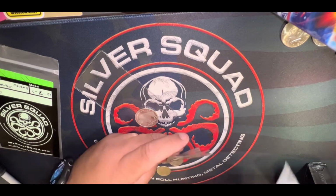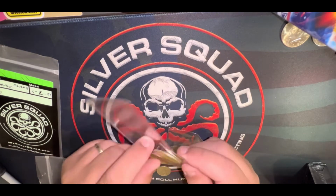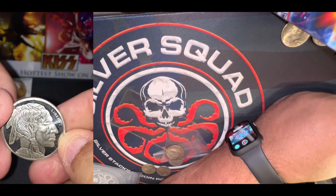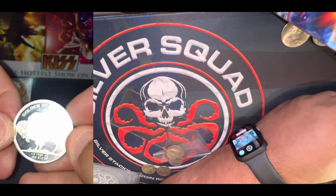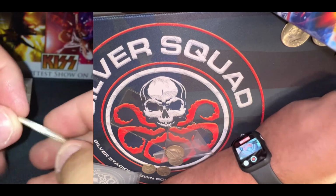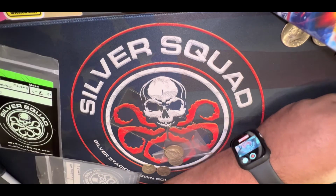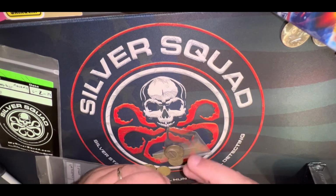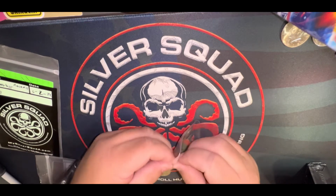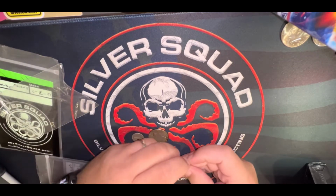Here we got some more Constitutional, and looks like we got a silver Buffalo round. I think this is a half ounce. Yep. Half ounce Golden State Mint. Indian Buffalo. Love the sound of that.